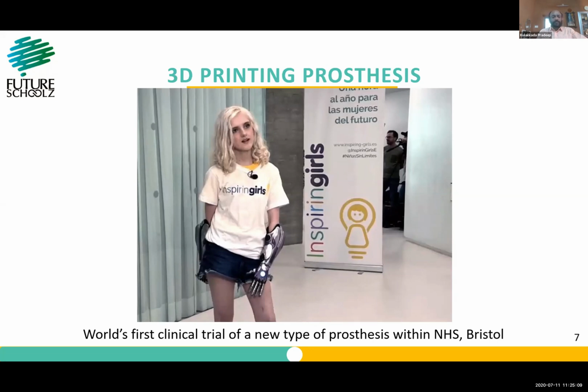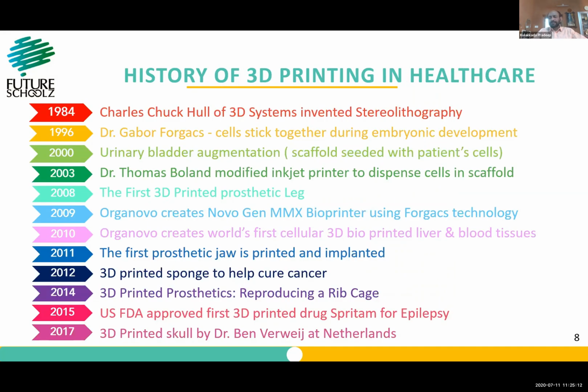So now we want to go through the history of 3D printing in health science. We are aware that 3D technology was founded by Charles Hull, the founder and managing director of 3D Systems. He invented the technology of stereolithography in 1984.